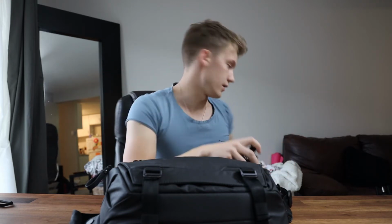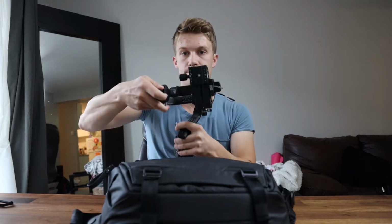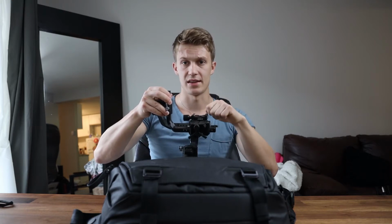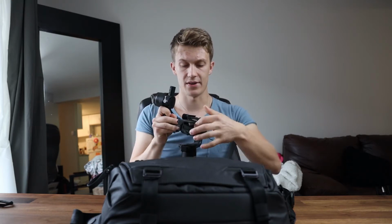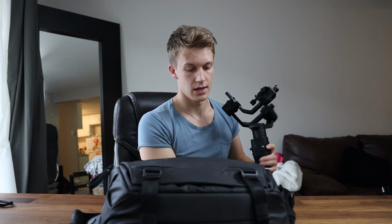I also have one on my gimbal. I use one on the Ronin, and it's so easy. I literally slide the camera on the Ronin, tighten it. I never have to adjust this, so that one's always there. But I do have to adjust the rest, of course. So it makes life very easy.